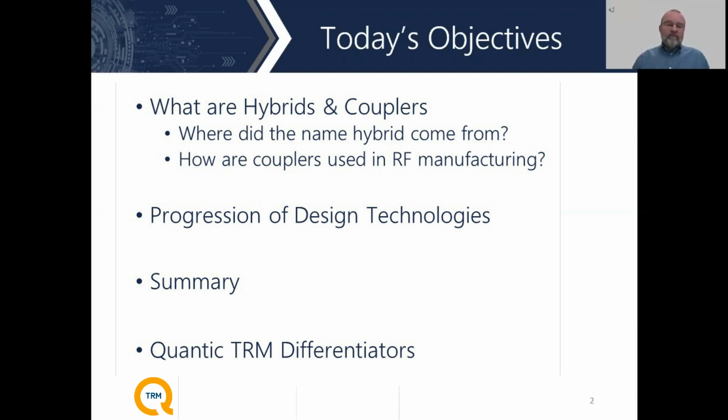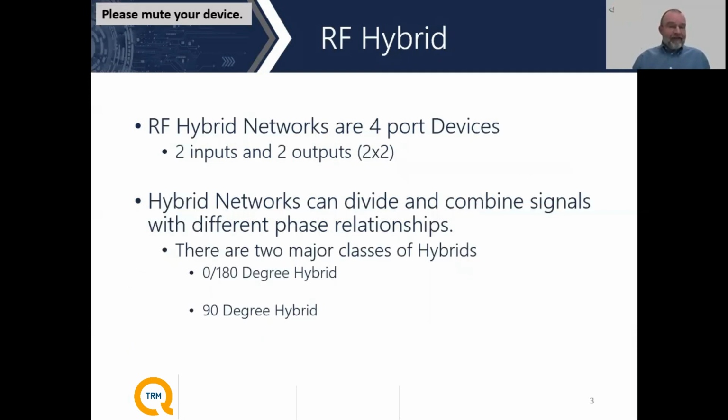Excellent. Well, thank you. So maybe to get started here then, what exactly is a hybrid? Yeah, a hybrid is what we refer to as a hybrid in the passive microwave industry. It is a 4-port device. There are 2 inputs and 2 outputs, so it's a 2x2 device. And hybrids are broken up into 2 categories of devices. There's what we call a 0-180 or a sum-difference hybrid. In that case, the 2 inputs are either summed together, coming out the sum port, or the difference of those 2 inputs is coming out the delta port.